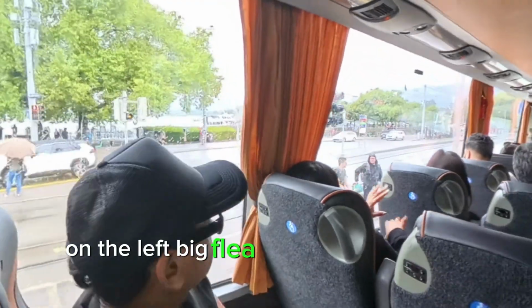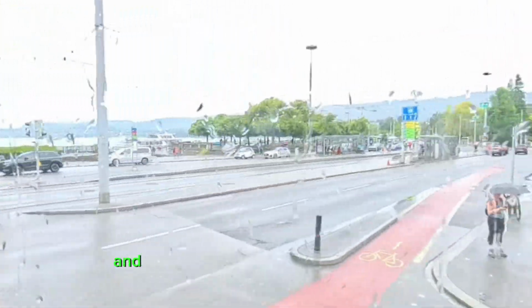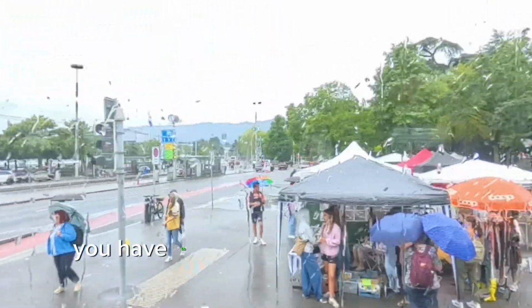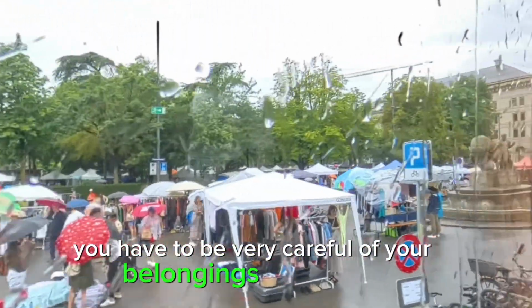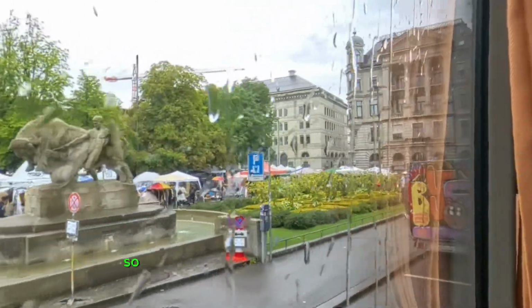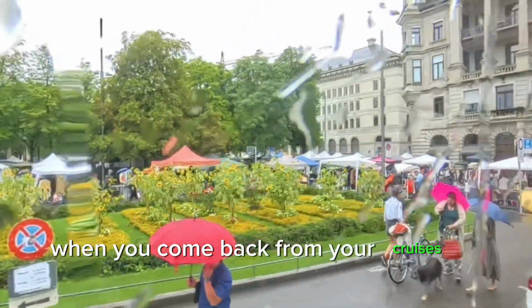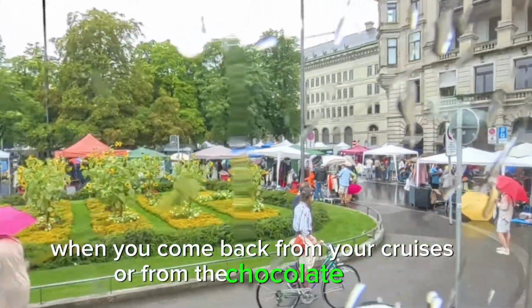On the left, big flea market, always on Saturdays. And this is a place where you have to be very careful of your belongings, flea markets. So it'll be still on when you come back from your cruises or from the chocolate place.